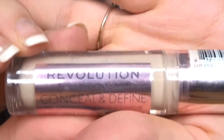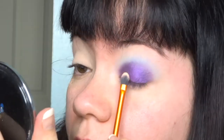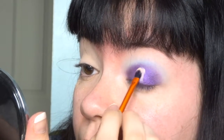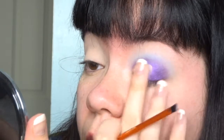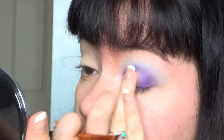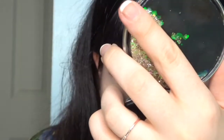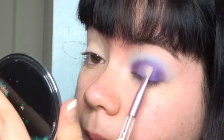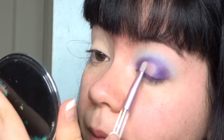Alright, now I want to make a home for that Strawberry Jam shade. I'm going to use whatever's left of this concealer right here. I'm going to go right in the center and then sort of blend it out with my finger. Now I'm going to take that rose gold shade and pop it right on top.